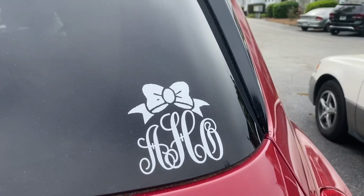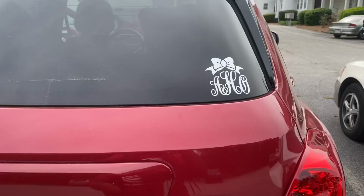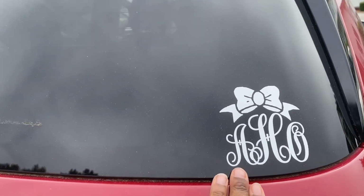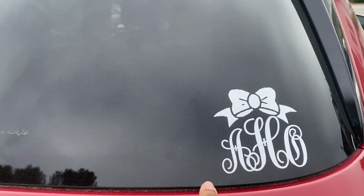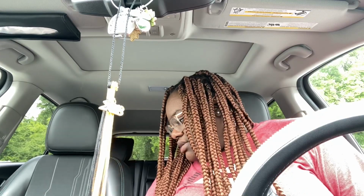Okay. And then this is another thing. I got this off Amazon for like, I think $7. It's so cute and it's easy to apply. It comes with the directions. The people who sent it were so nice. They had little thank you cards and stuff in it. Yeah, that's cute. Okay, so first thing, I'm gonna put something easy in here.